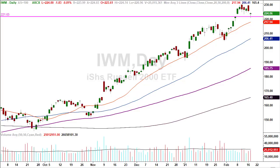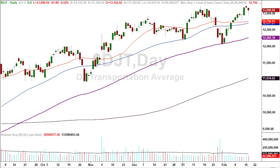Doesn't mean they're not going to gap down tomorrow or whatever. I'm just saying, using the 80-20 rule, when they do stuff like that and they rally back to close above an important number, you have to take it at face value. Where's resistance on the IWM from here? 226.